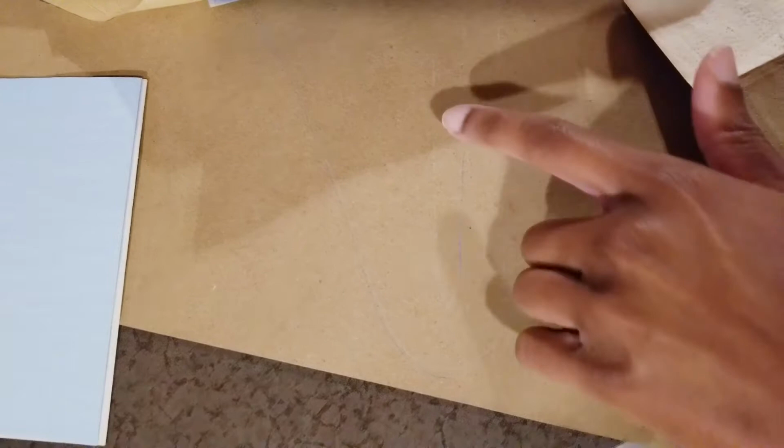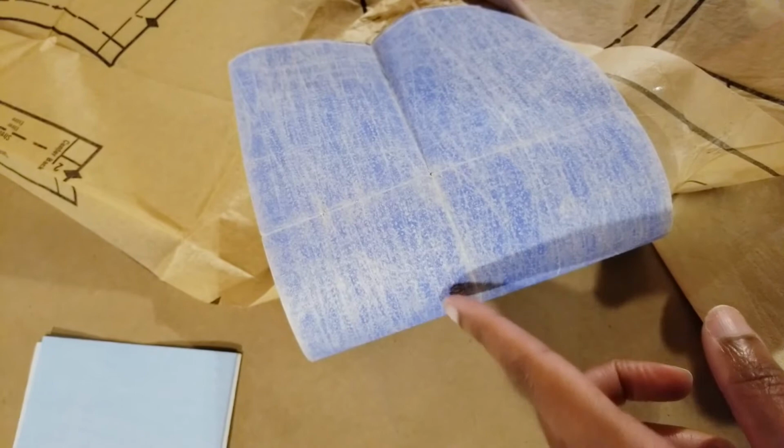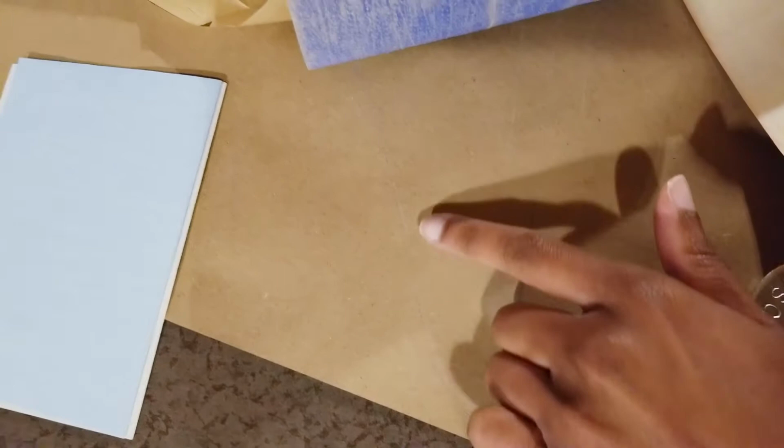So I started using this darker blue. It's really old, but it still works. It's a little more on the chalky side versus the wax tracing paper, and that seems to be working a little bit better. It's still a little bit light, but it's dark enough where I can take my marker and outline this entire piece. So I think I'm going to continue using this chalky form of tracing paper.